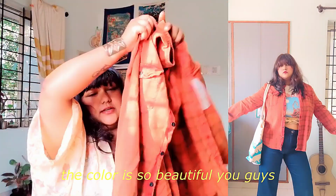Yeah, can't wait to wear this, y'all. Look at the color. The color is so beautiful, you guys. I don't know what it's called, it's orange, whatever.